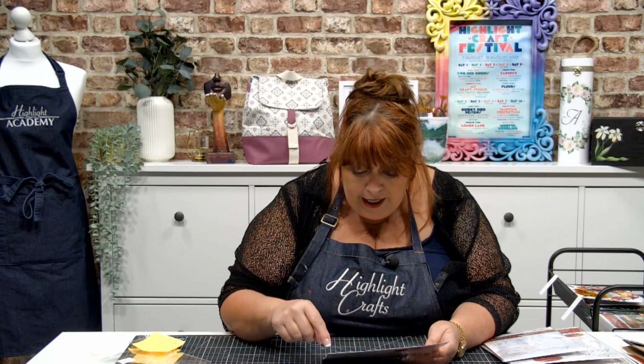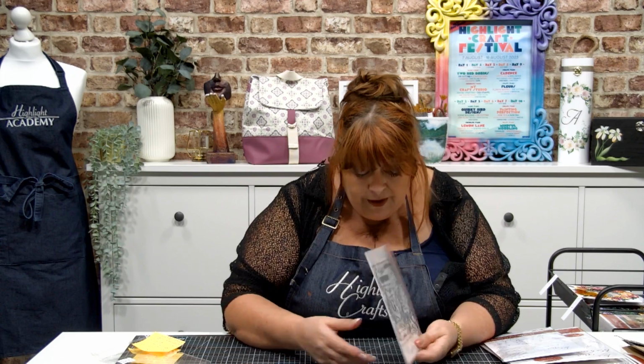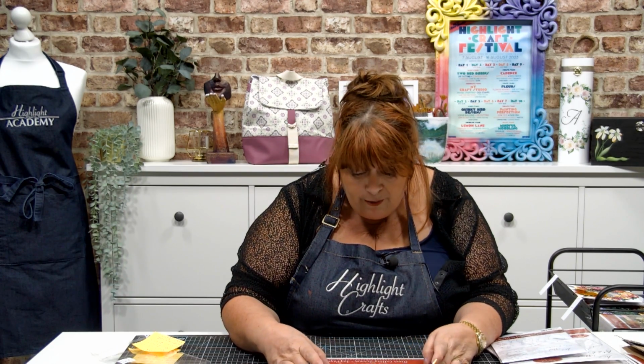This is our Ivy pages. So a full page to be able to do a background with or make a book. Lots of little tags, apertures, different shapes. An Ivy page, an extra Ivy page. All these little tears in it. I love these. These are cute, aren't they? All the Ivy elements of it. You've got 20 dies. There's what it looks like, a full thing.